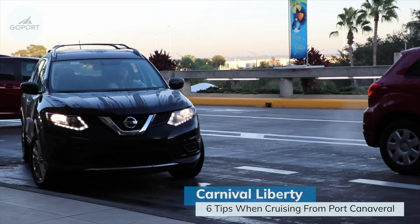Instead, use the most reliable and convenient way to travel between the Orlando Airport and Port Canaveral by booking pre-arranged shuttle transfers. With a company like GoPort, you can purchase the same transportation as your cruise line for less. Already have a hotel booked? You can also reserve cruise transfers to Port Canaveral from all hotels near the Orlando Airport.